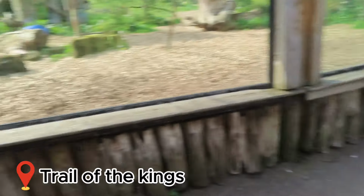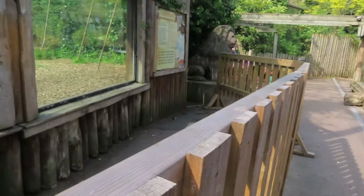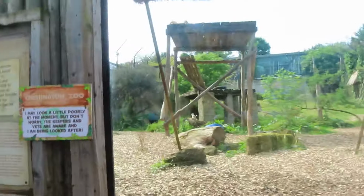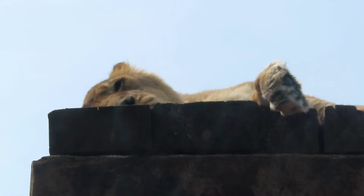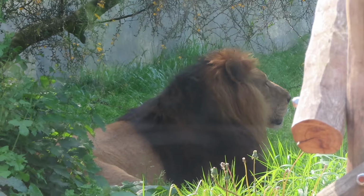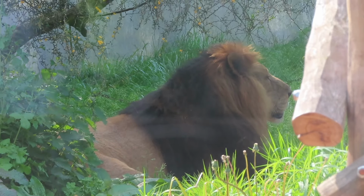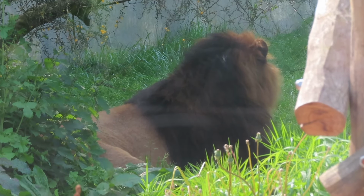So apparently at the moment, the lions are a little bit poorly. So there are signs up, and there are also barriers up by all the windows, as well as the big one. You can't get too close, but you can still see them. And it is currently still unknown what is wrong with these guys, or if it's the male or the female, or what's going on. But there are now barriers up around the windows, so no one can tap on them.